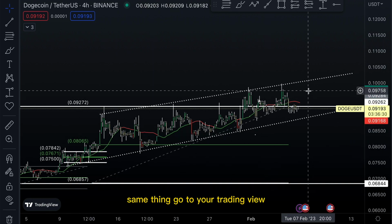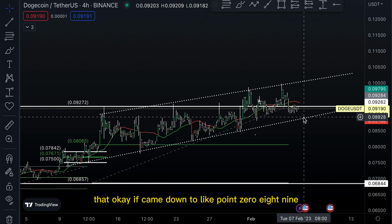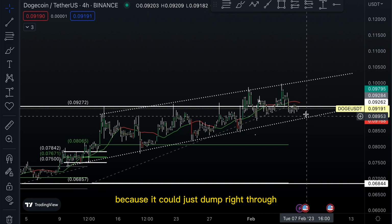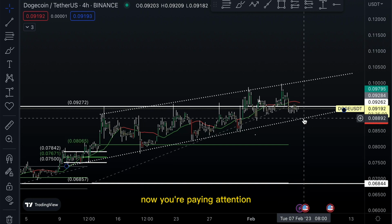Same thing. Go to your TradingView. Draw these channels yourself. And then when it comes down, set an alert that, okay, if it came down to like 0.089, not that you'd put a limit order there because it could just dump right through. And depending on your risk management, however much you put in, that could end up hurting you a lot. So you just want to set an alert. So if price does come down to this area, now you're paying attention. Hopefully that makes sense, right?